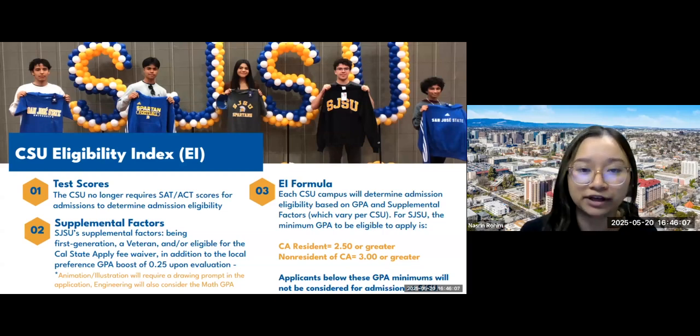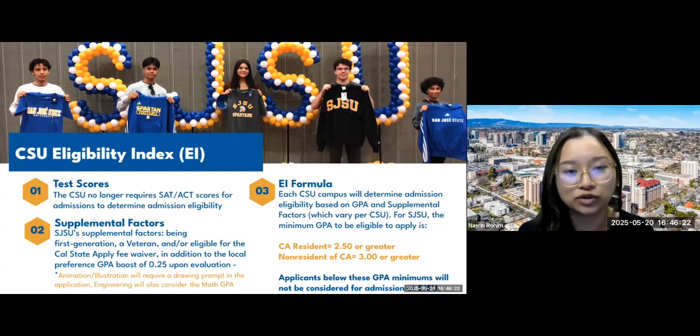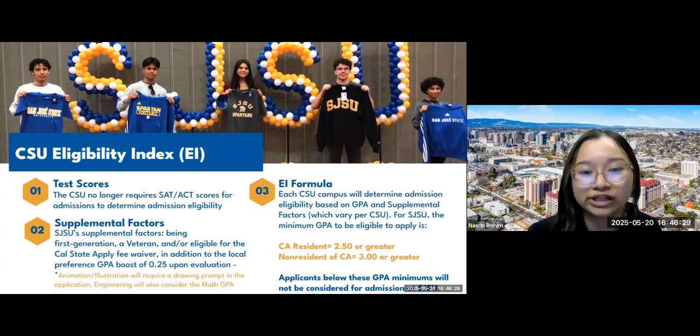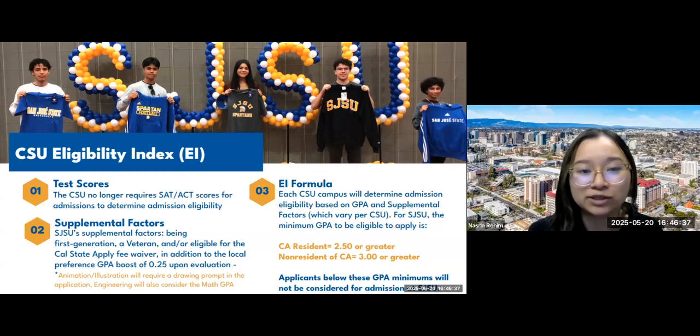So for San Jose State specifically, our supplemental factors that add additional points to the student's eligibility index score are if they are first gen, veteran or active duty, eligible for the fee waiver, or graduating from Santa Clara County High School. So students graduating from Santa Clara County High Schools also receive the local preference, which has historically taken the form of a 0.25 GPA boost. So if the student meets the minimum 2.5 GPA requirement, as we are a fully impacted campus, we cannot accept applications lower than these GPA thresholds.